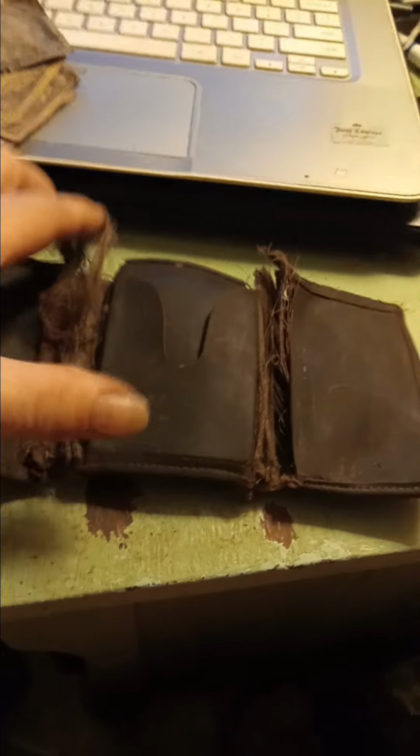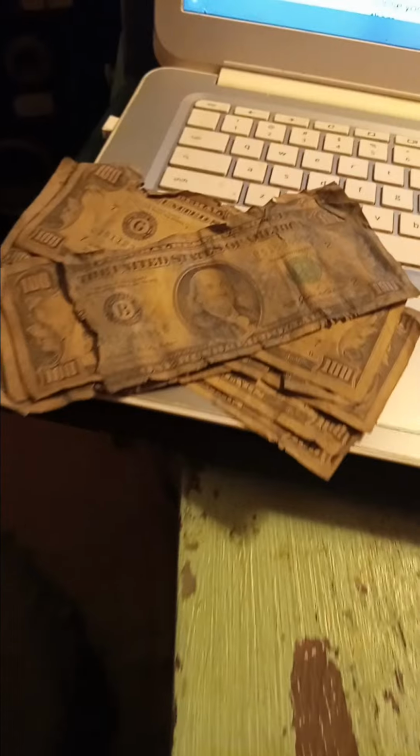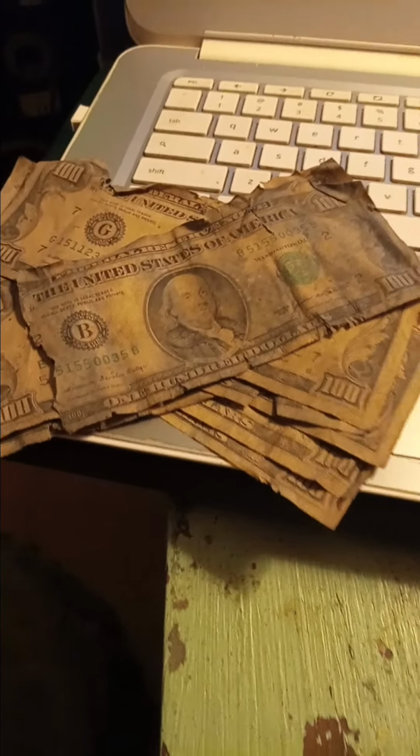Alright, this video is called Buried Treasure. I've got a camper that's a 1976 travel trailer. I was going through a bottom drawer, and I found a really old wallet, no ID in it or anything, just like something that was on the Titanic. And I found $1,200 worth of cash money in this wallet that was in the camper.